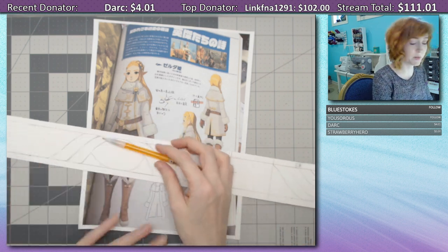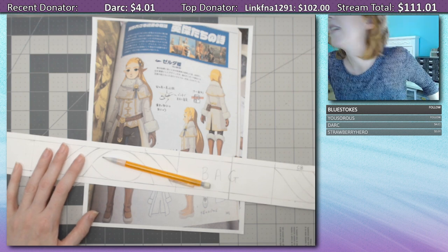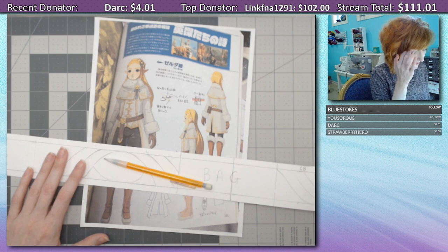Aries, are you actually just playing with my pattern paper? Because if you are, I'm gonna throw you out. Okay, no. I had some wig bags sitting out and he was playing with that.